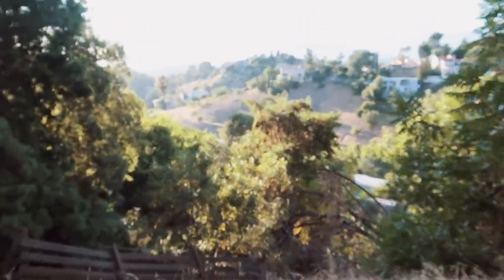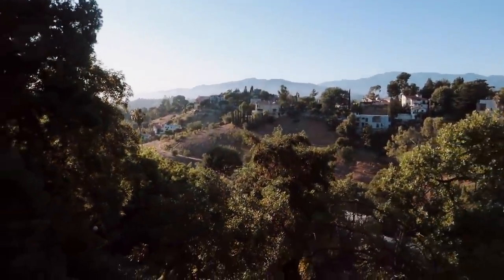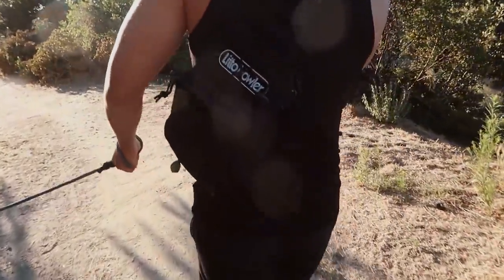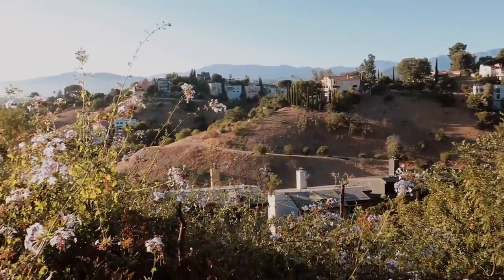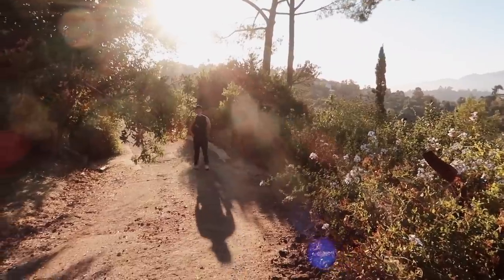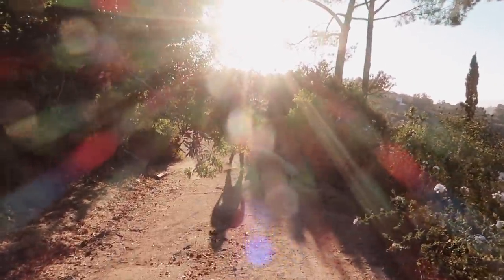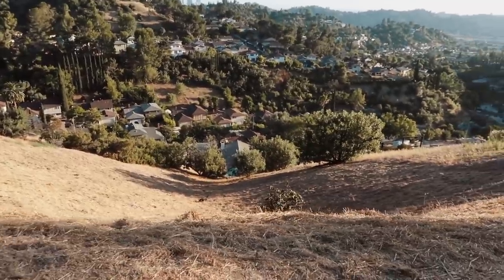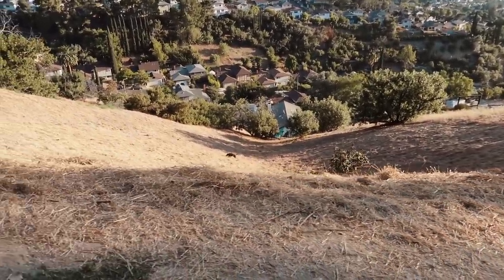The fence is on. Dying to go down this hill. Look at this dog. So cute. It's okay, Lynn.